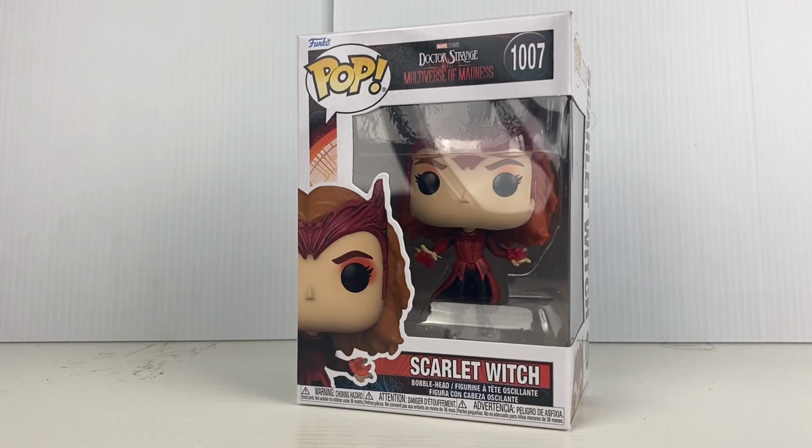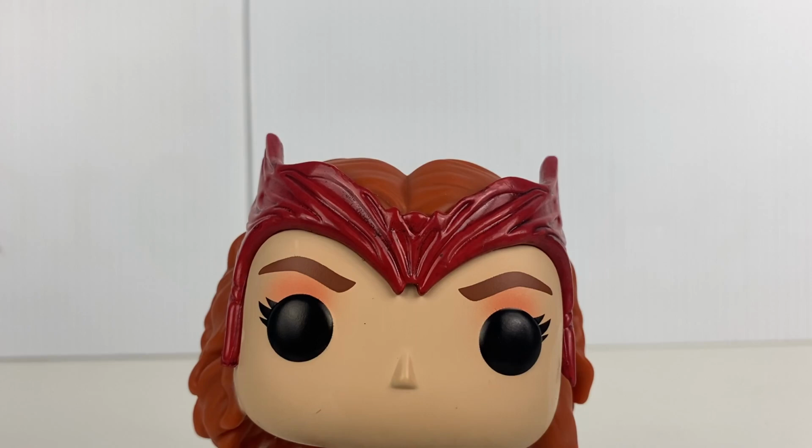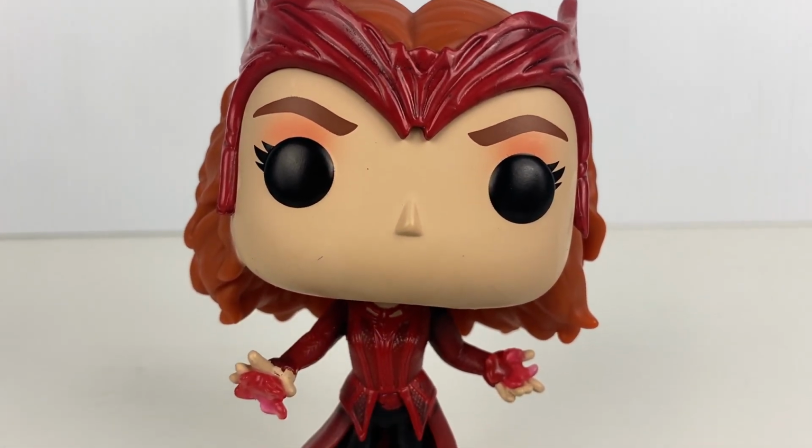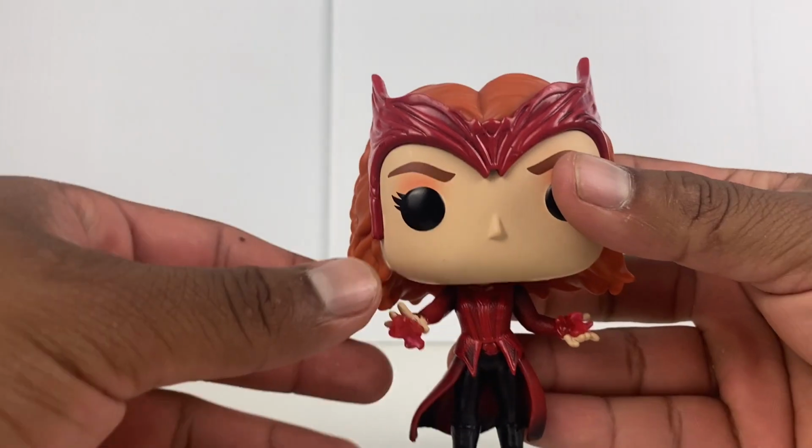Coming first up, we're going to be having Scarlet Witch. Now, the last time we saw Scarlet Witch was actually back in WandaVision. It's been about 2 years, so it's nice to see her again. She did an astronomical job at portraying the villain in this movie, which I have not thought of. But nonetheless, though, here's a quick view of the actual costume.